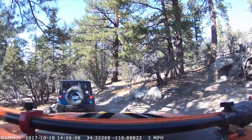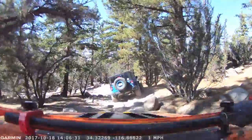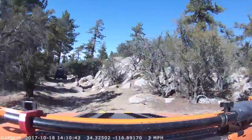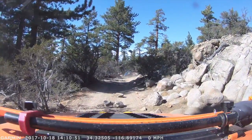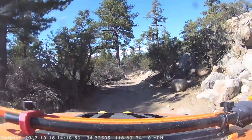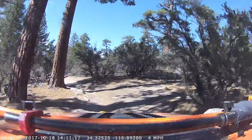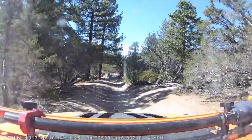This isn't bad, just kind of come down some little rocks. Easy compared to what we've been through already. Some more rocks in the road. They look strategically placed. I'm gonna go over them. That's how it is. Rocks, flat road. Flat road, rocks. For the next mile or two. Flat road, nice and easy. Start to think it's over.